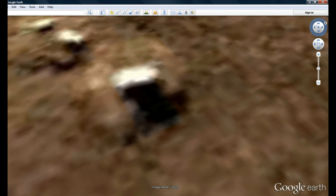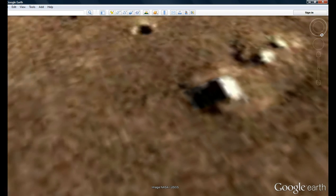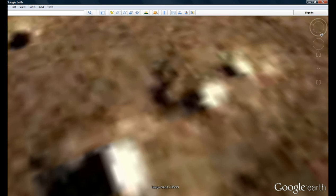What am I supposed to think? That this is some natural sand dune? I don't think so. That's not going to happen. I'm not going to believe that, unless you could take me to the planet and show me that this is a natural formation. Other than that, I'm not going to believe it. I'm sorry. What I'm saying is not natural.